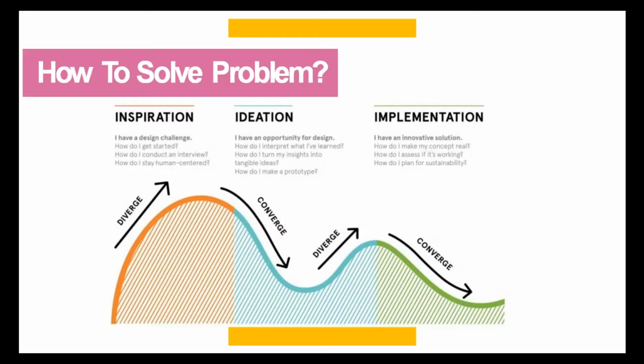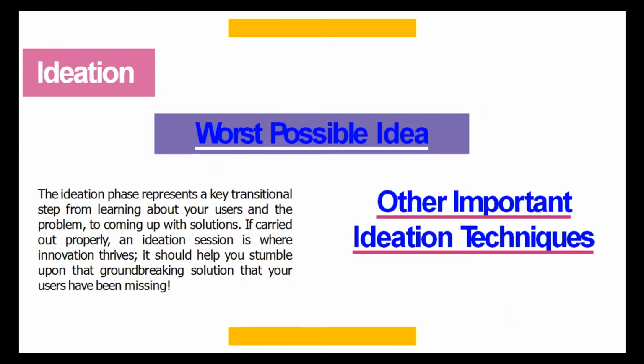Then the third level of problem solving is the implementation. Finally it will go into the slope of converging. I have an innovative solution for the problem. How do I make my concept real? How do I assess if it is working? You need to think that through in your mind and plan accordingly. How do I plan for sustainability in the ideas and the inspiration for innovation, for finding a solution to a problem?